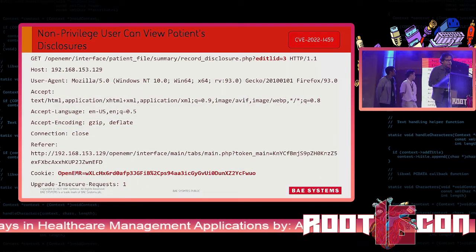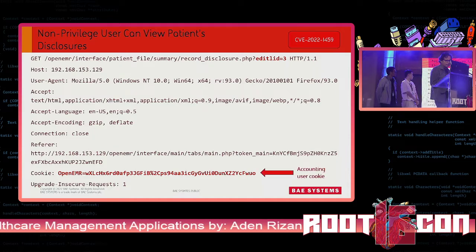Now this is the GET request. They use just a simple GET request like I showed in the previous slide. Just by doing a GET request to record_disclosure.php with edit_lit equals 3, that is the temporal parameter. At the bottom here, you see the cookie. Now this is the accounting user cookie, the non-privileged user. So what we did was we swapped it. Instead of having the admin cookie, we swapped it with the accounting user cookie. And just by using the accountant user cookie, we are able to fetch the patient record.